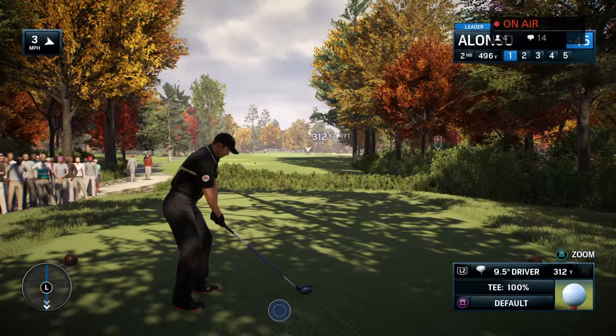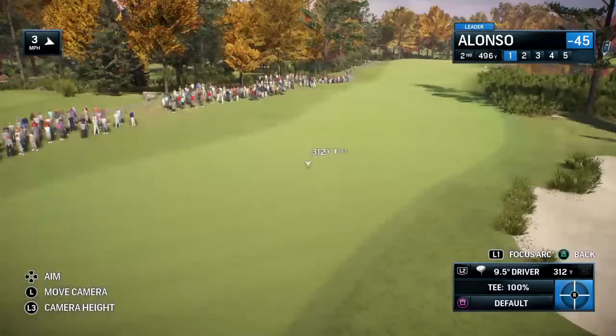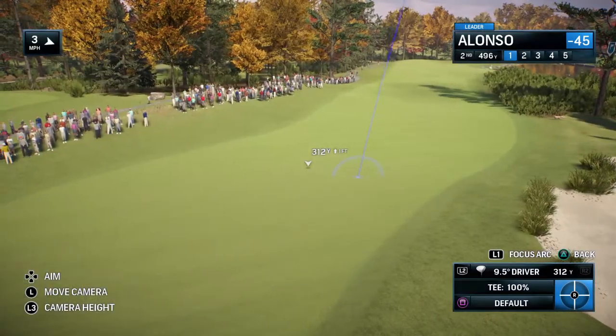Back in 2010, they sort of changed the hole. Now that second shot is daunting, even for the best players.